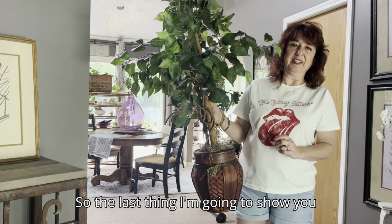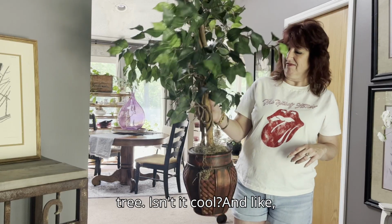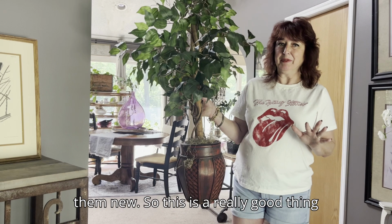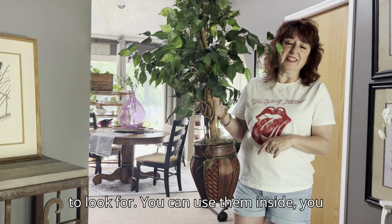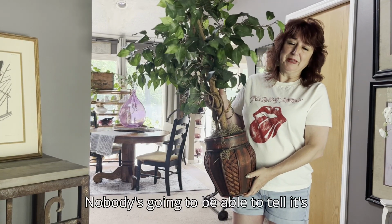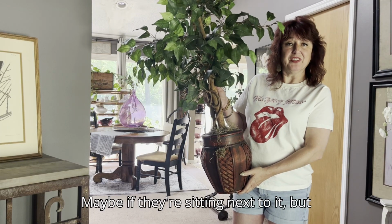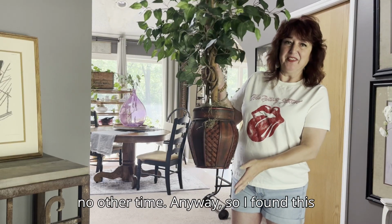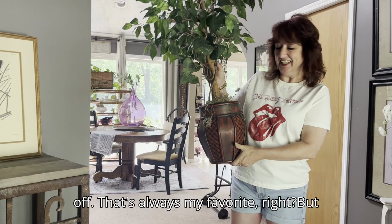So the last thing I'm going to show you from the thrift haul is this tree. Isn't it cool? These can be super expensive if you buy them new, so this is a really good thing to look for. You can use them inside, you can use them outside. On your porch, nobody's gonna be able to tell it's fake, right? Maybe if they're sitting next to it, but no other time. Anyway, I found this one for a couple dollars because it was half off. That's always my favorite, right?